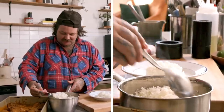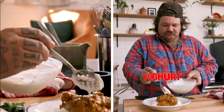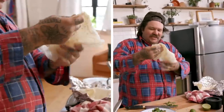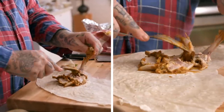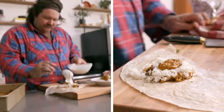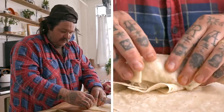Jasmine rice, chicken leg, some coriander, a little bit of yogurt, a little lime, a little wrap, a little roti. Take a chicken leg, scrape it right off the bone, a little spoon of rice, some more sauce, a little yogurt, coriander, a little lime juice, rice, chicky in tikka masala sauce, cover it, roll it up to the face.